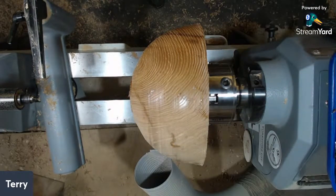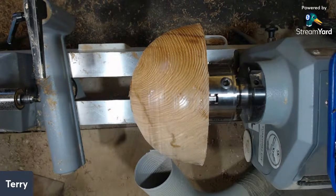Right. Time for sanding. I might need to take another cut, actually. We'll see. Yeah. Well, I'm going to put my power cap on for this because it's big, so it'll be a lot of dust. Hang on. Just one more cut.